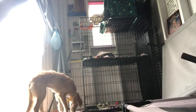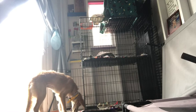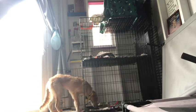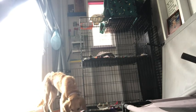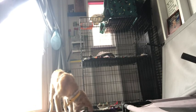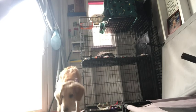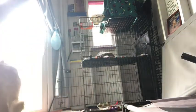She goes inside the crate, she turns around, click, food. So we do that over and over again with the leash on. This is a daily drill, something you could do about 10 times a day, so that as she really gets this, you can say the word crate from no matter where you are, and she'll be heading in the direction of her crate. So it's important to extend their vocabulary by teaching them words, one word at a time.